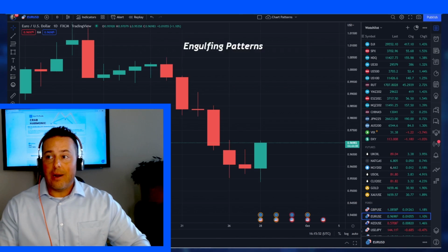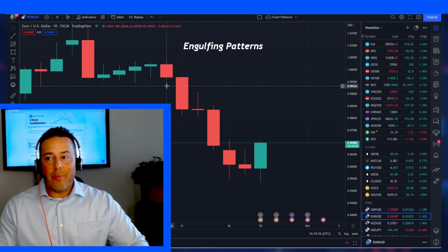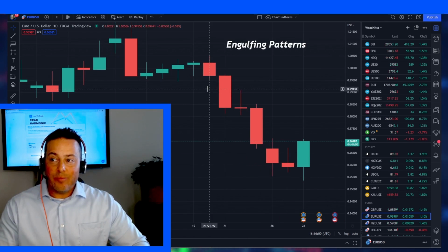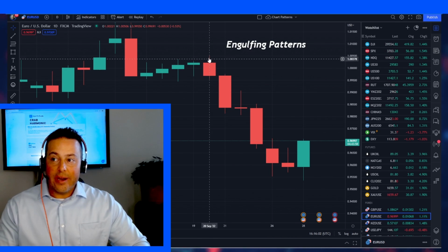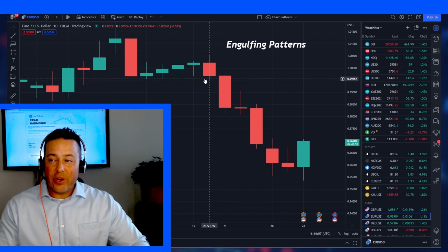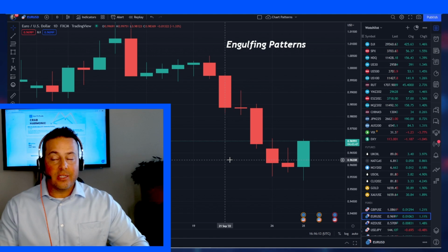The second one of our patterns here is your engulfing patterns. Now, this is a quick look at a bearish engulfer and a bullish engulfer. First, the bearish engulfer. As you can see, this bearish engulfing pattern really traded above the previous period's high, then closed down beneath the period, traded beneath the previous period's low, closed right down to the bottom of that range, really signaled that a bearish move in price is on the way.